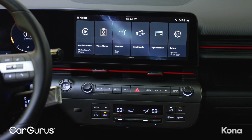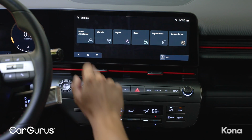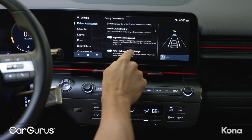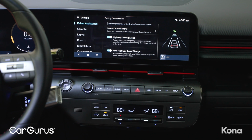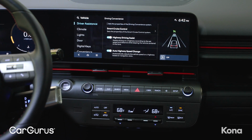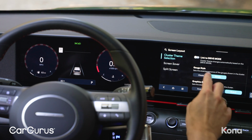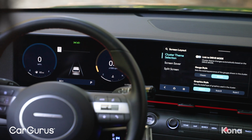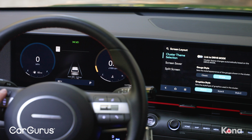And also highway driving assist is included on the N Line. So if you go in here and see all the driver assistance, all of that is here, including auto highway speed change. This is available on the N Line on the Kona, not on the N Line on the Elantra. The Kona's instrument panel is larger, it's clearer. You can still do these type of things, kind of interesting. Animations are slightly different, but really there's no more functionality. And for a newer software system, I would expect more.